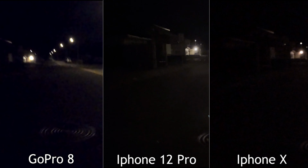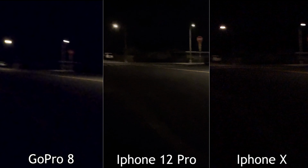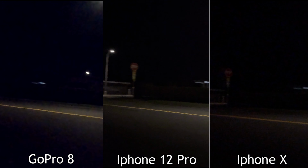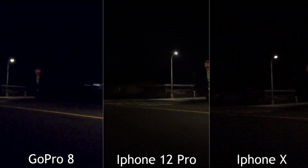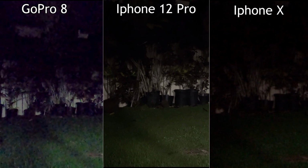The 12 Pro produced the best image by far. The image was bright and produced a good amount of detail for a cell phone. The image had the least amount of noise, and you can clearly read the stop sign in the distance. The image was the most stable, again due to the optical image stabilization. The 12 Pro had the best color accuracy and sharpness, even with fluorescent lighting.